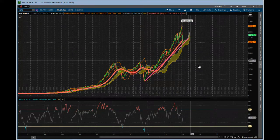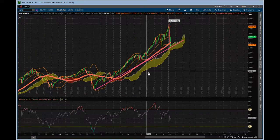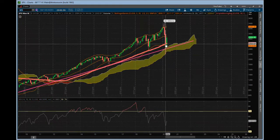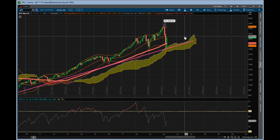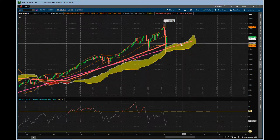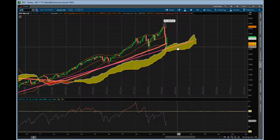I love it when you have a nice, even distance between it and you're following it up like this. Very, very bullish stuff. And you can see here the monthly chart just recently came back and tagged it and bounced off of it. So let's see if that continues to hold this bullish trend up. The monthly cloud is still green. This is a different color right here, but just the default color in Thinkorswim.